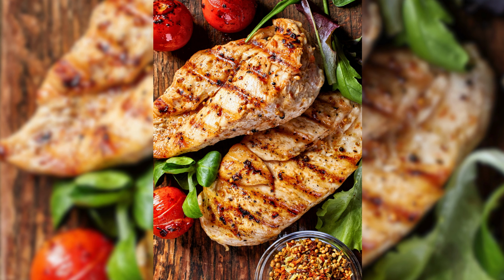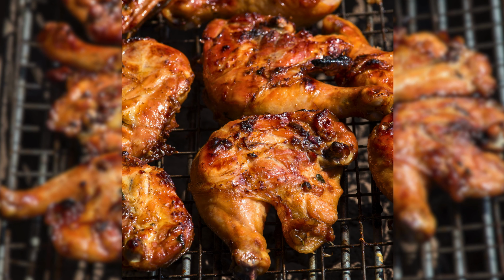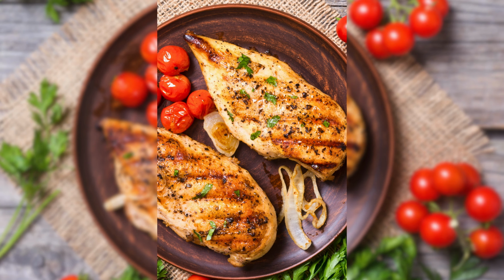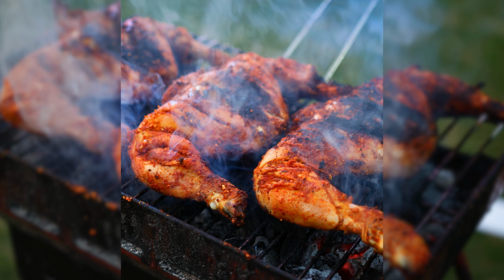First up, we have grilling techniques. Ensure your grill is preheated and clean for that perfect sear. Flip your chicken only once to lock in those juices.